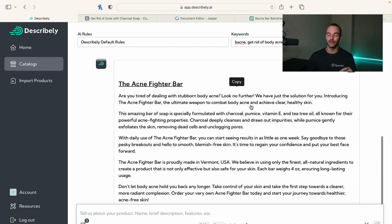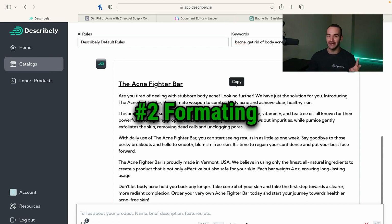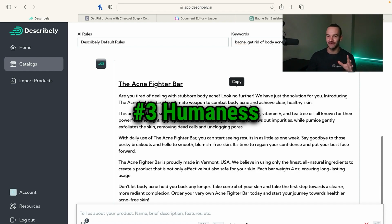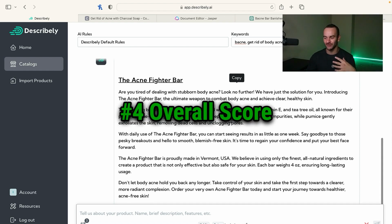So like I said before, we're going to be breaking it down into 4 categories. The first one is how well it hooks our attention at the beginning. The second one is the formatting and how well it's SEO optimized. The third one being how much it sounds like a human versus a robot. And then the fourth is the overall score.